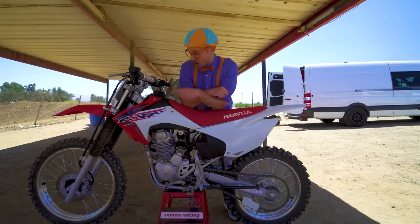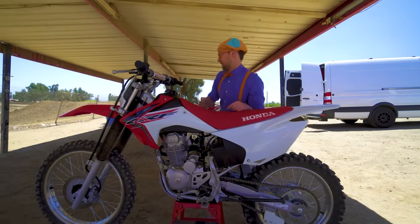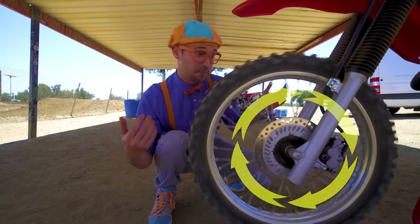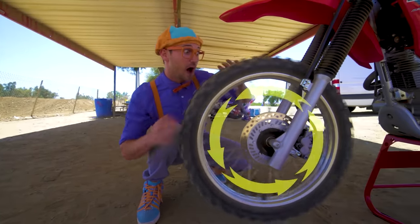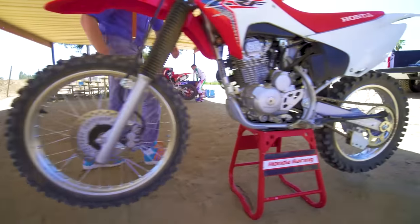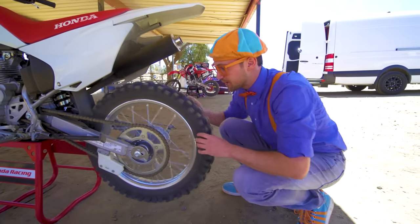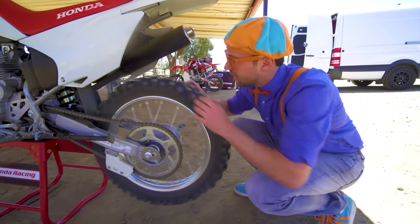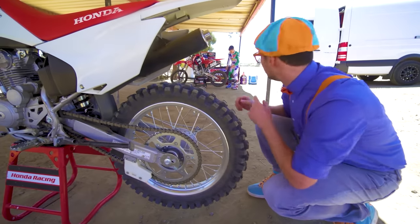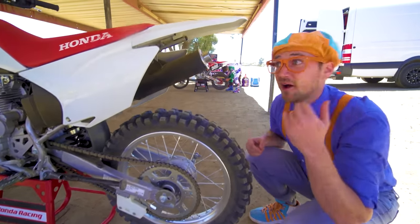Whoa! One, two! Let's look at the front one. Wow! Look at it spin! Whoa! Let's go to the back wheel and tire. Whoa, look at this back wheel and tire. Wow, look at it spin. Wait a second. Do you see what I see? Yeah, it's a person. Let's go meet him. Come on.